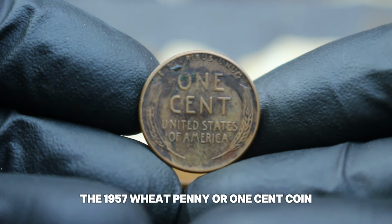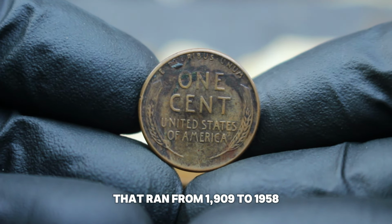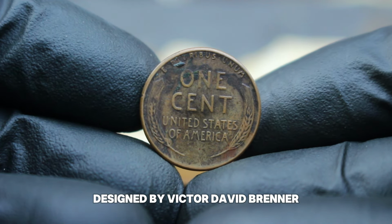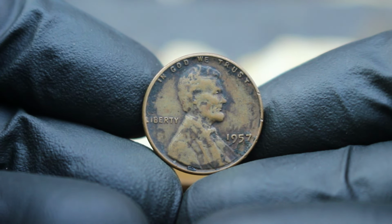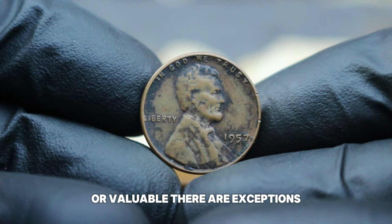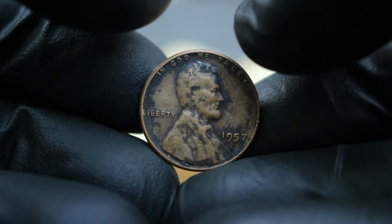The 1957 Wheat Penny, or 1-cent coin, is a part of the iconic wheat cent series that ran from 1909 to 1958. Designed by Victor David Brenner, these coins feature the famous wheat ears on the reverse side and Abraham Lincoln on the obverse. While most 1957 pennies are not particularly rare or valuable, there are exceptions, particularly when it comes to coins with no mint mark.